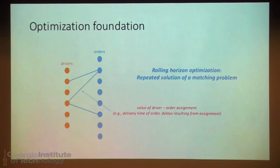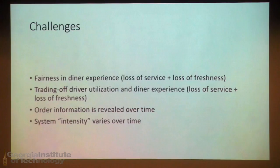The underlying optimization methodology that we use is a matching problem or an assignment problem, where you can think of drivers on one side, orders on the other side. We look at the combination. We somehow have an evaluation of the attractiveness of having a particular driver do a particular order, and then we solve. And this is a standard optimization problem that we can solve in seconds, even for large problems. And of course, Alan talked about this rollout strategy. We make these decisions every minute, every 2 minutes, right? So the information is constantly updated and our decisions reflect the latest state of the system.